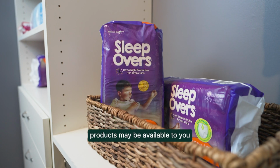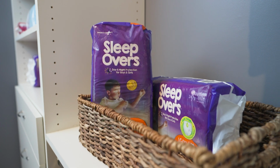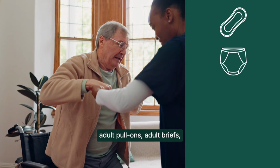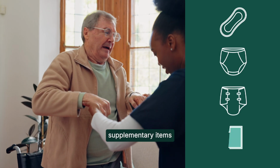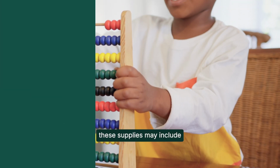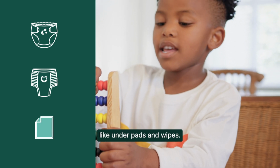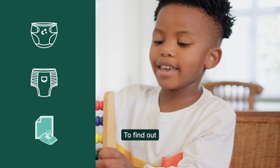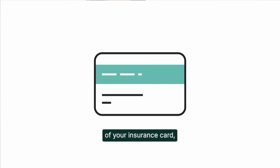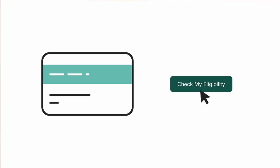A variety of incontinence products may be available to you or your loved ones under Medicaid or a managed care plan. For adults, these may include bladder control pads, adult pull-ons, adult briefs, and supplementary items such as bed pads and gloves. For children, these supplies may include pediatric diapers, pediatric pull-ups, and supplementary items like underpads and wipes. To find out what's covered in your state, you can call the number for beneficiaries listed on the back of your insurance card, or you can check Aeroflow Urology's provided coverage guidelines.